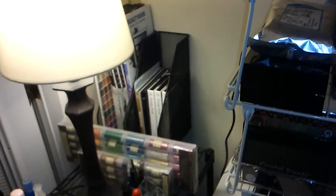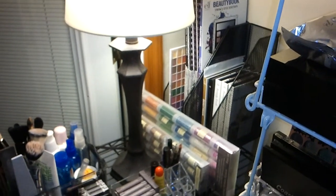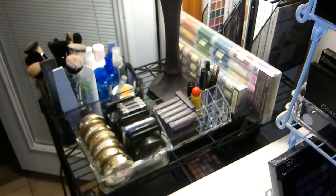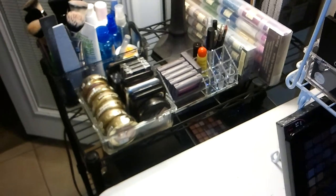And down here is some more palettes by e.l.f. over in the corner. I have some glitter, some blushes that I just don't really have an area for right now.